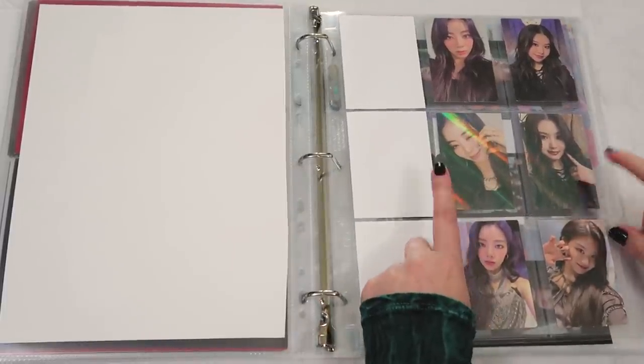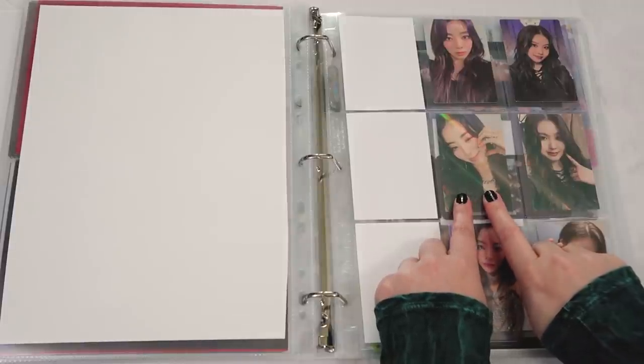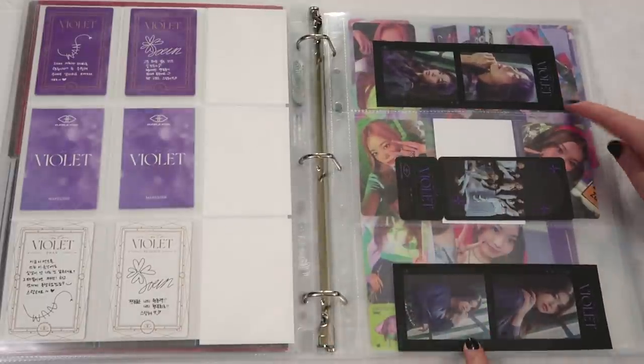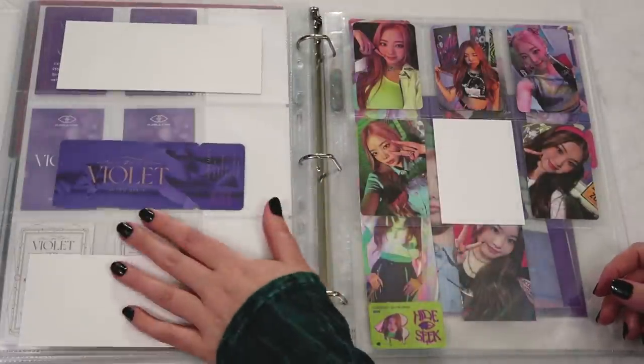Make Star pre-order benefits. Evie got me this for my birthday. Forever so thankful because this card put me through it. But so grateful. And then these are the ticket and the stickers that kind of look like tickets. I don't know. But that is that.